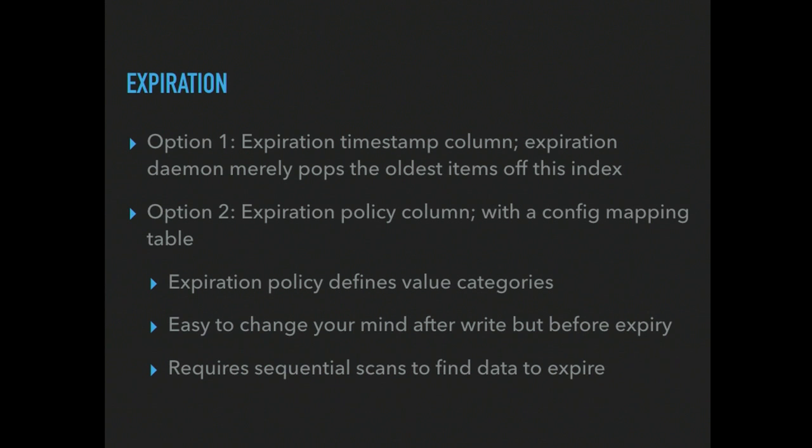Now you have to do some really hokey things. So what we decided to do is actually store an expiration policy as an enum in each column, which basically specifies how valuable I see this piece of information. And then there's a table that maps that value to a current expiration policy. And every time the process that does expiration is going to do an expiration run, it goes and checks that mapping.